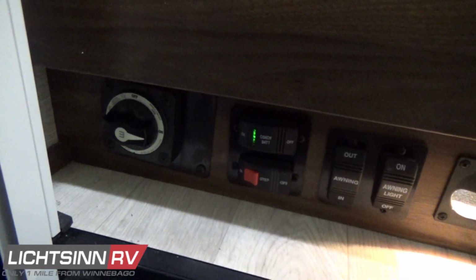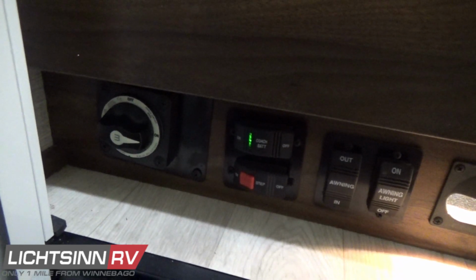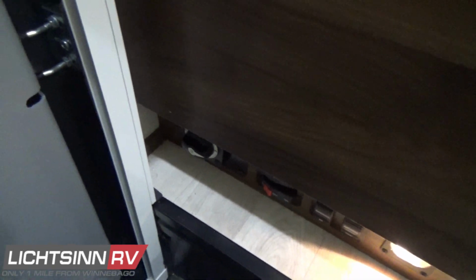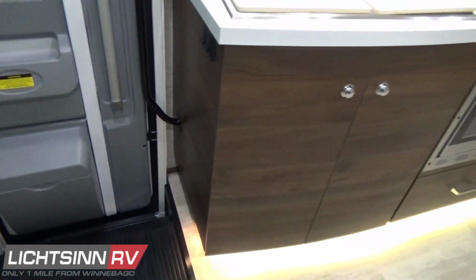Although the 200 watts of ZAMP solar is hardwired into the battery location, so even when you place that disconnect on to disconnect the batteries for storage, we'll still have a trickle charge off of the solar package if, of course, you're storing the RV outside as opposed to inside.